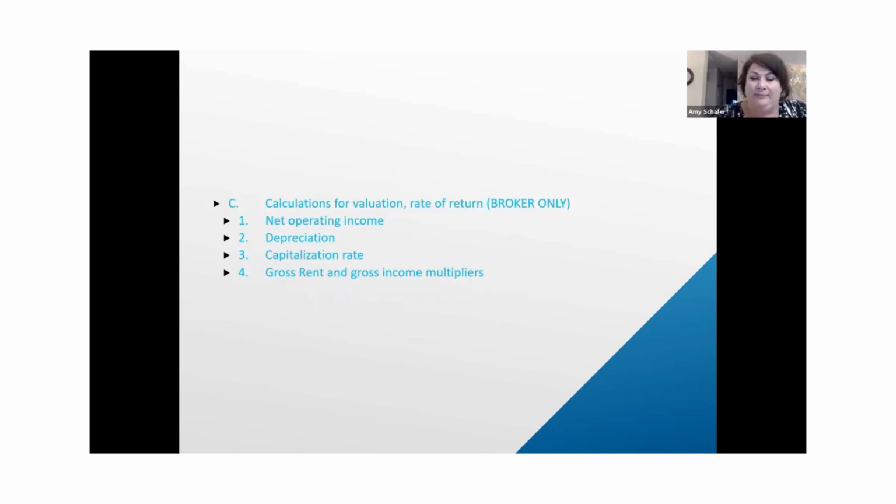This is the broker only. And this is going to be net operating income and capitalization rate. We talked about this earlier, that I gave you this formula of income over rate times value. This is what that's talking about. So again, for you taking the broker exam, I'd maybe just write that formula down as soon as you get to the test center, just up in the corner. And again, it's income, I'm sorry, this is backwards for you. It is income over rate times value. So if you wanted to know the rate, you divide the income by the value. If you wanted to know the value, you divide income by rate. And if you wanted to know income, you would multiply rate times value. Hopefully you can read backwards.